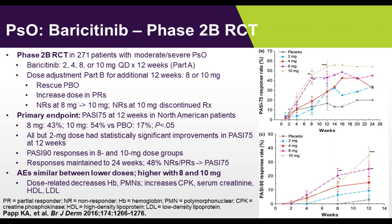This is a phase 2 trial with baricitinib, again showing you a very similar type of picture. The higher doses tend to be better. They did the 2 and the 4, but they also did 8 and 10 milligrams. And essentially the PASI 90 responses and a higher level of response were seen at the 8 and the 10 milligram dose. And these responses were very well maintained. And then again, when they were non-responders or partial responders, they could get PASI 75s with the higher doses.